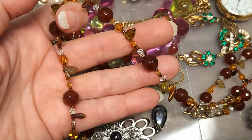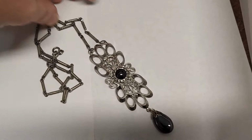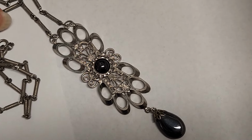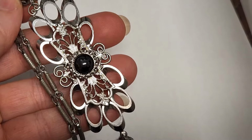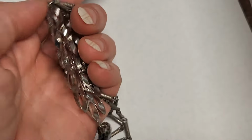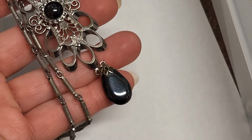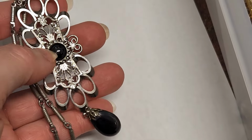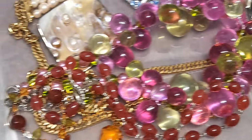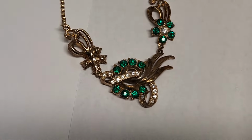We have a nice glass beaded necklace and matching bracelet. This one was also fun. It has a bar link chain and kind of a filigree silver tone medallion. I don't know if you want to call that a medallion. It's long and narrow. Medallions are usually round, but it's a really nice pendant with, looks like a hematite dangle. Hematite's got that high gloss kind of grayish tone to it, and this is different in the center. Maybe onyx.